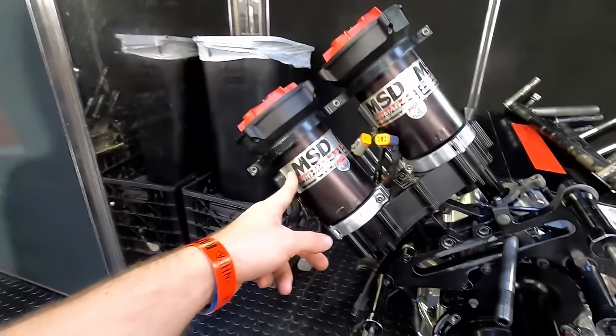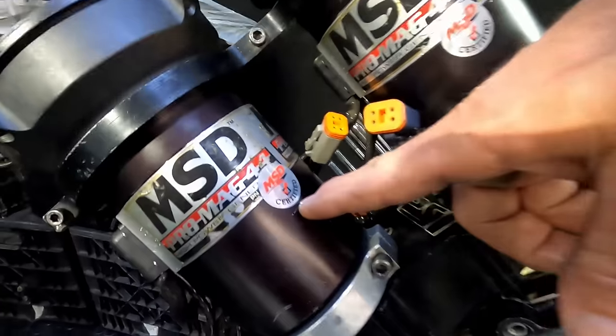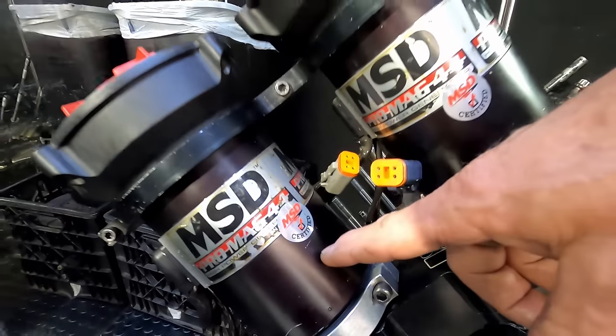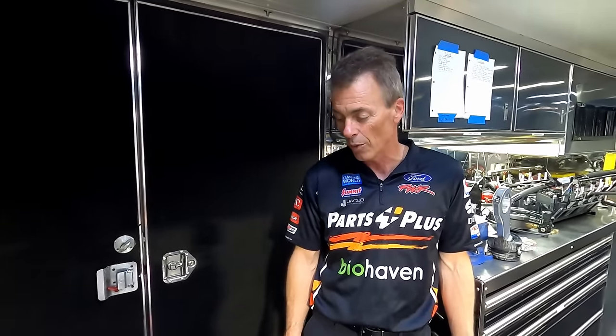So, twin magnetos, do you know what these are putting out amp-wise? 44 amps required by rules. If you look right there, you'll see it says MSD certified. You can make these magnetos have more than 44 amps. You could weld with them if you wanted to. If you took this plug wire at 8,000 RPM, you're talking about 88 amps. So you need a lot of spark to burn that fuel.